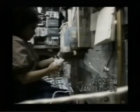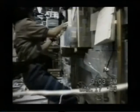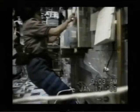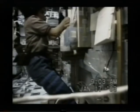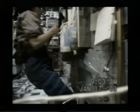This experiment seeks to produce larger and more uniform zeolite crystals than it's possible to produce on Earth. Possible application of this technology would be in catalysts for the oil and chemical industries, as well as perhaps commercial film products.